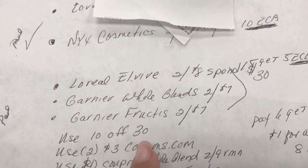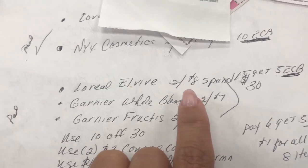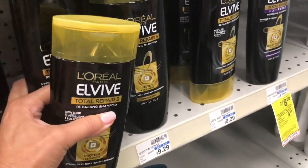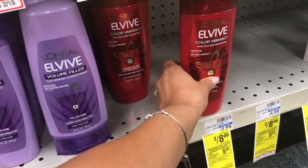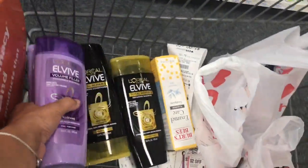So I'm going to go ahead and grab the L'Oreal. I'm gonna grab four of them for $16. So let me go ahead and grab four. Here's the shampoo, conditioner. Put that in my cart, and I'm also going to get this shampoo conditioner. So that's gonna be $16. So let me put that in my cart.